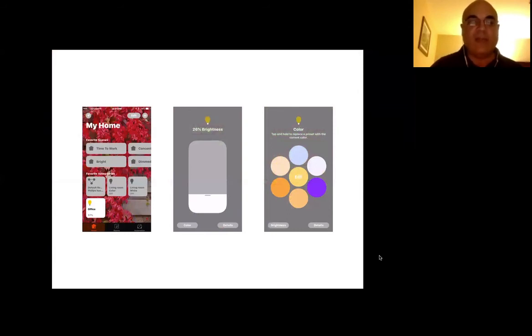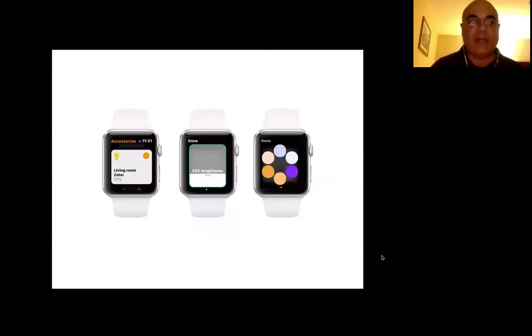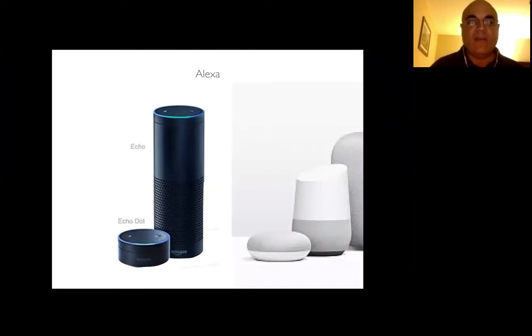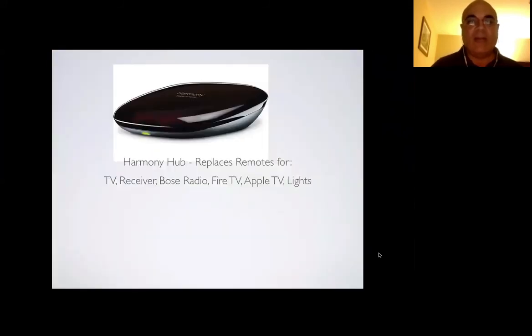Here are just some examples. I can control those lights also from my iPhone, from my iPad, from my Apple Watch, if I have it on, and even using Siri, and as I said, Amazon Echo and Google Home. Now, my latest toy is the Harmony Hub.